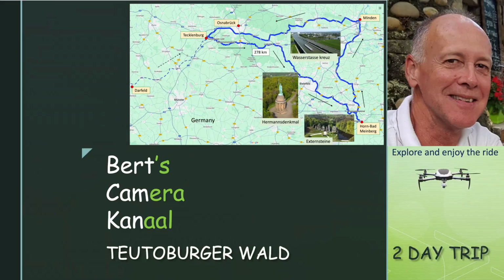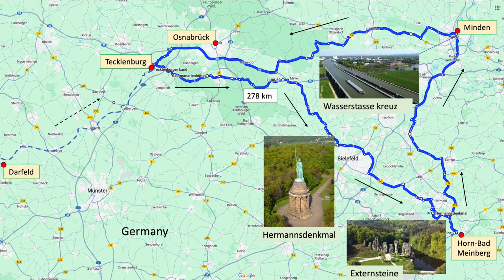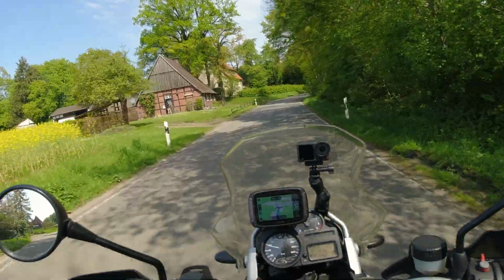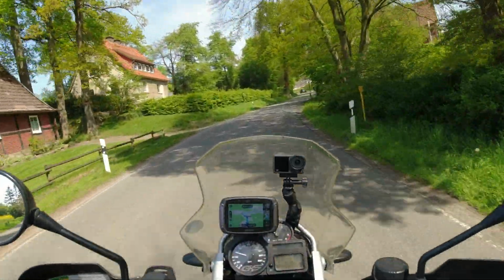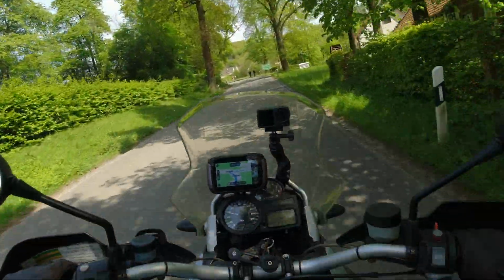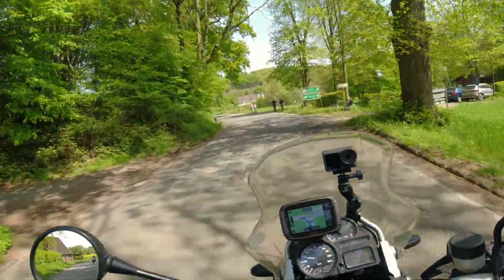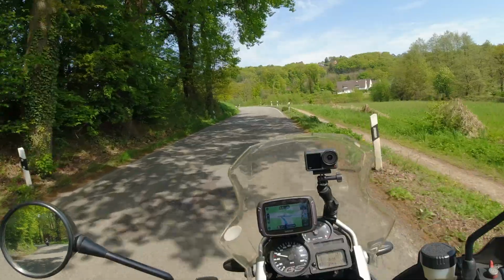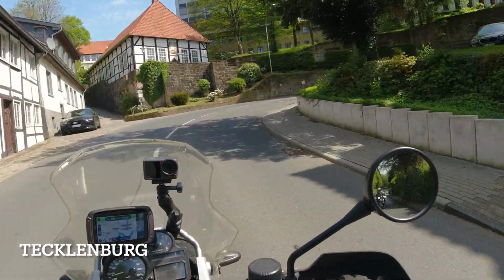In the earlier episode, we visited the source of the river Vecht and the Darveld Castle. After a nice stay over in the city of Darveld, we continued with a 2-day round trip in the Teutoburger Wald. We entered this hilly forest at Tecklenburg. The forest consists of 2 ridges that stretch from west to east over 105 kilometers. The highest hill in the east is almost 450 meters high.